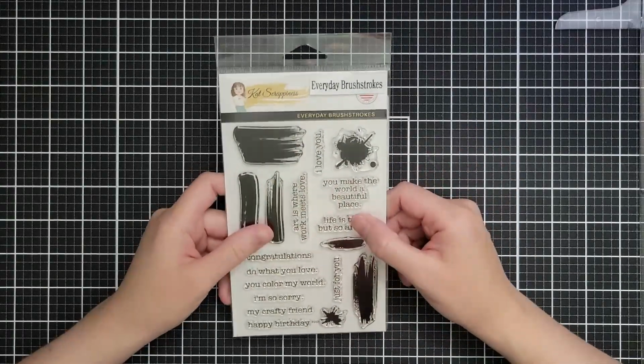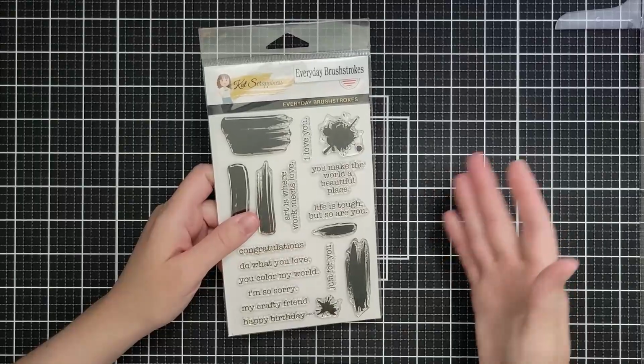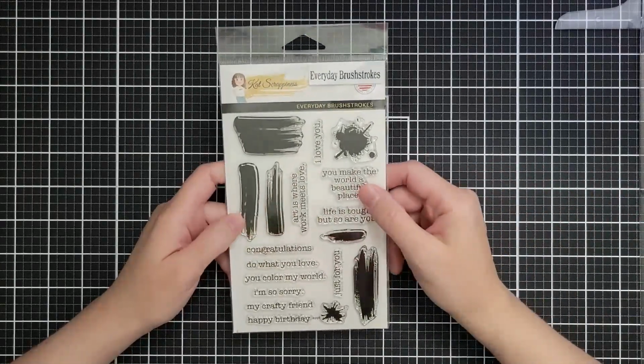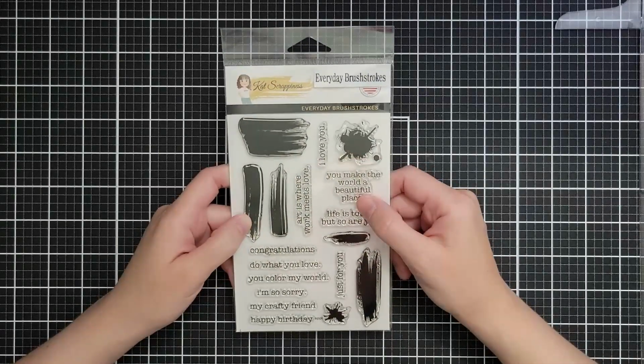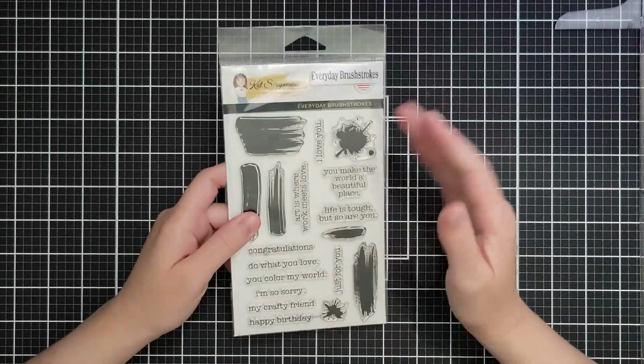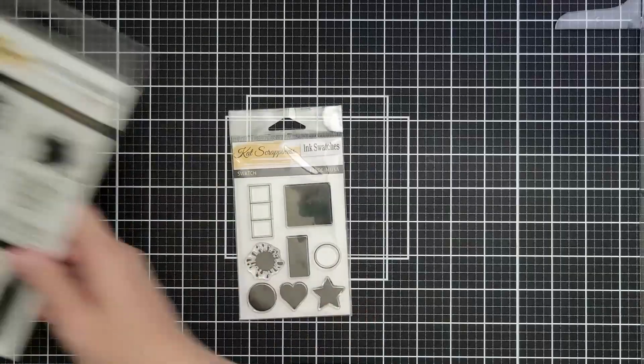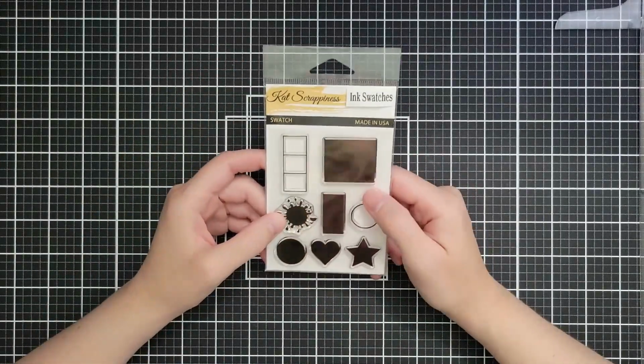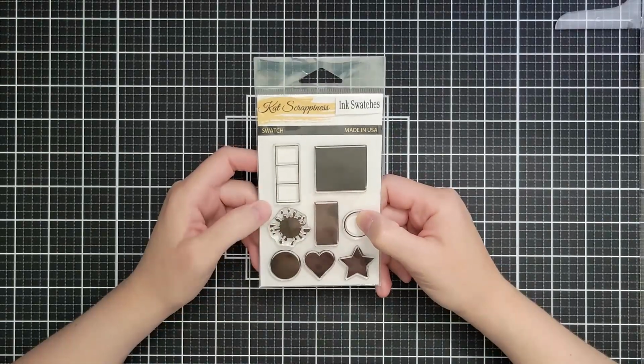I've been looking to switch it up. At some point, I feel like all my cards have the same couple stamped happy birthdays on them with thank yous on them. So I was looking to add to that, to expand that a little bit. And then ink swatches. This was really inexpensive.